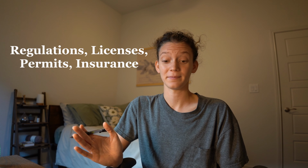Another important point, you need to know if there are regulations that you need to comply with, if you need licenses, permits, if you need liability insurance, especially if you're working with horses. All of those things are really important to protect you and your company, as well as contracts, like a privacy policy for your website or a sales contract.